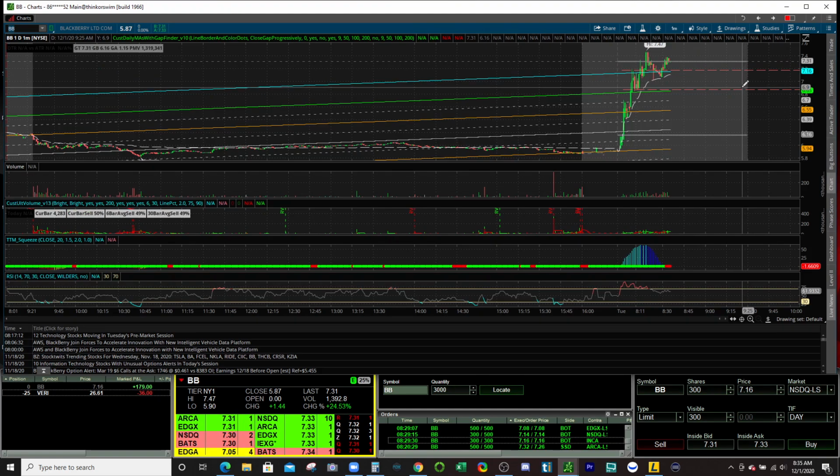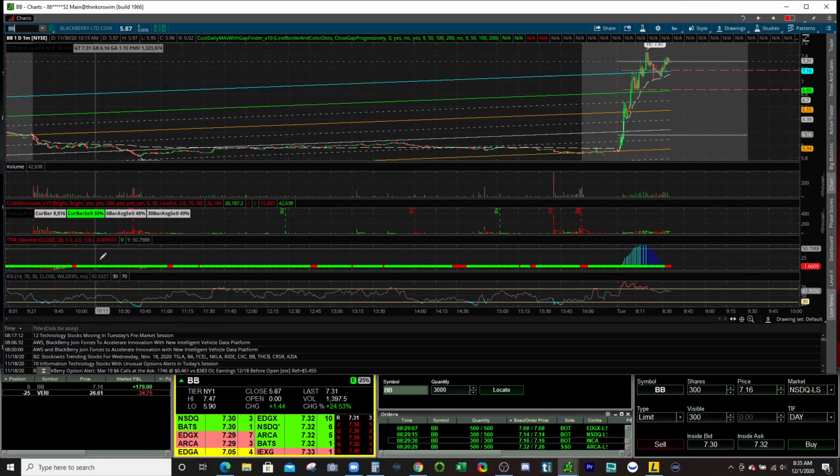Granted, this does have some pretty good news today with Amazon, the AWS. I believe AWS and BlackBerry joined forces to accelerate innovation with new intelligent vehicle data platform. I know that was really fast. It was really quick, but nonetheless, it's just news with Amazon, AWS for BlackBerry. That's good news. BlackBerry's been kind of a dog in the industry for a long time, and the fact that they got some news with Amazon, it's piquing some interest.